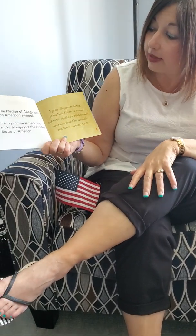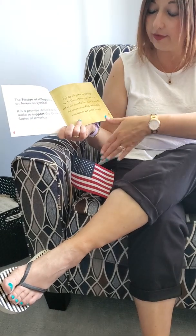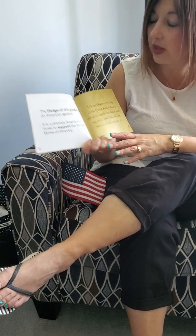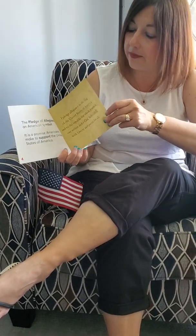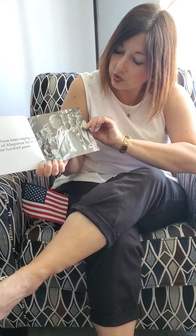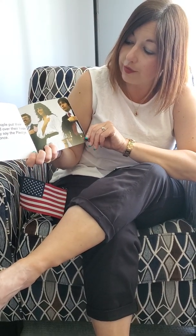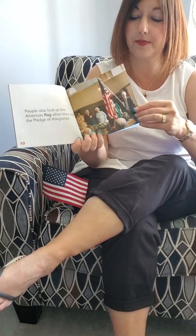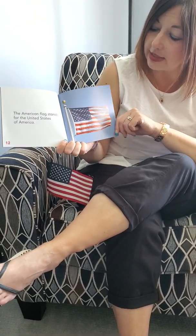The Pledge of Allegiance is an American symbol. So the pledge is an American symbol, just like the flag is an American symbol. It is a promise Americans make to support the United States of America. And when we say the Pledge of Allegiance, we put our hand over our heart and we stand and we look at the flag. People have been saying the Pledge of Allegiance for more than 100 years. That's a very old picture, an actual photograph. People saying the pledge. Today, people put their right hand over their heart when they say the Pledge of Allegiance. People also look at the American flag when they say the Pledge of Allegiance, like we do at school. It's part of our morning routine. The American flag stands for the United States of America.